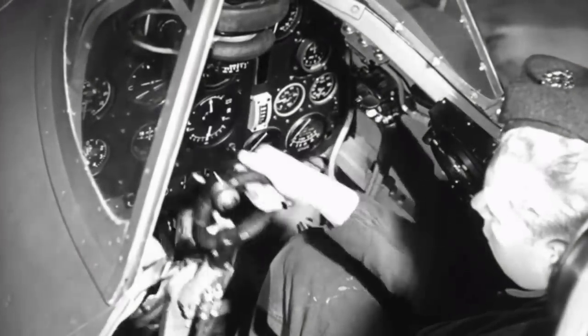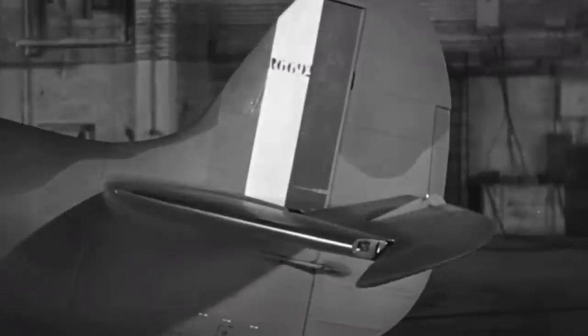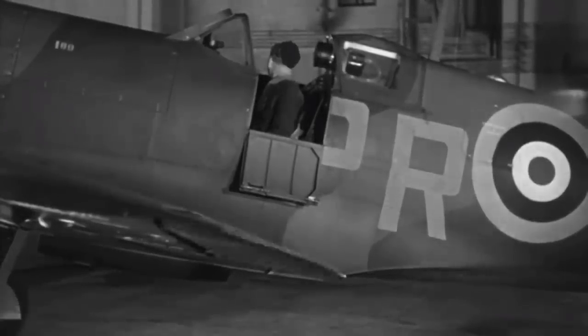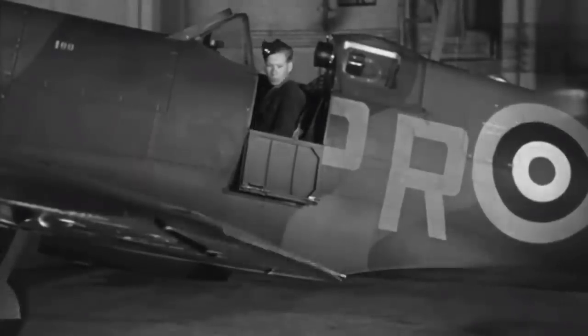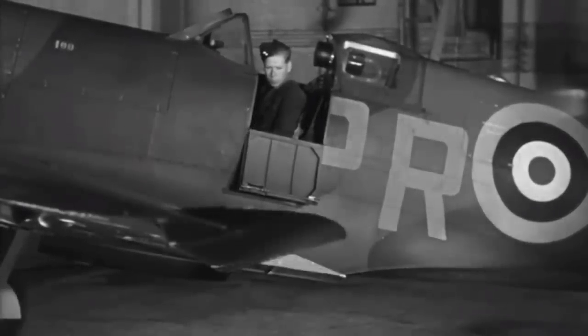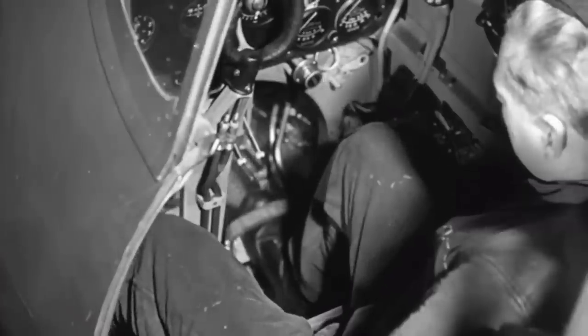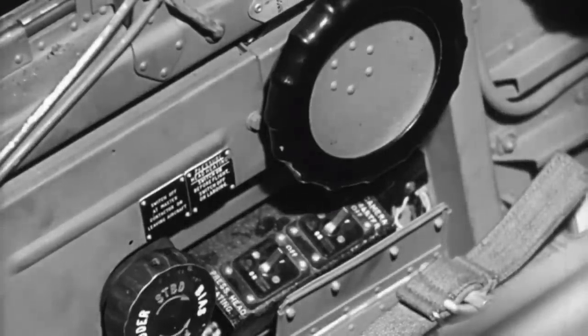Now he operates the control column and makes sure that the elevator has a full and free movement. And the same with the ailerons. Then he operates the rudder bar and sees that it gives free and full movement of the rudder. Note these tabs on the elevator and rudder. They are the trimming tabs. Their position is controlled by these two wheels.